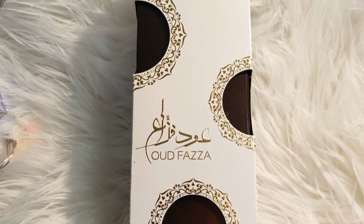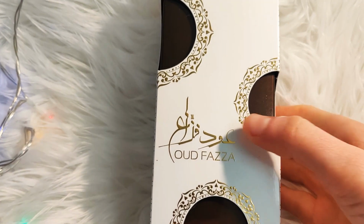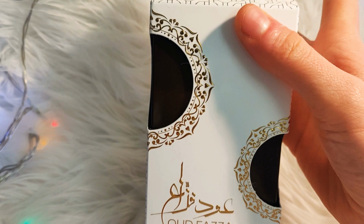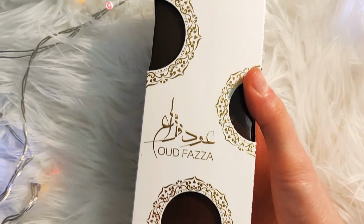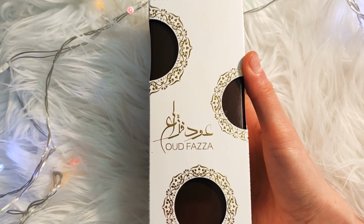Today guys, I will unbox this perfume. It's Oud Faaza. I actually already took out the first layer there. It just was a mistake of my video, but anyway, I will continue with unboxing this perfume.